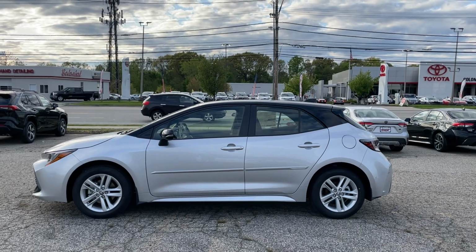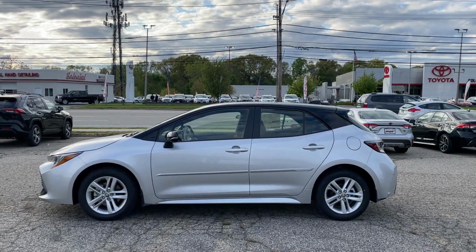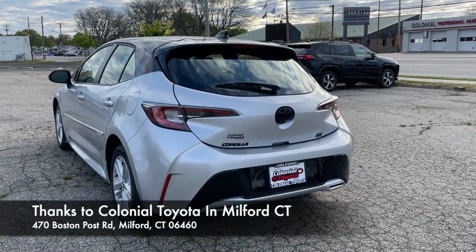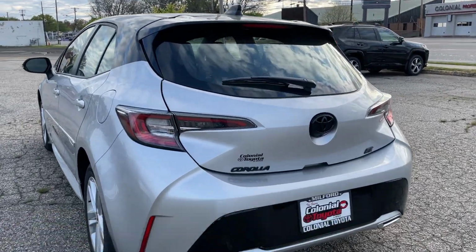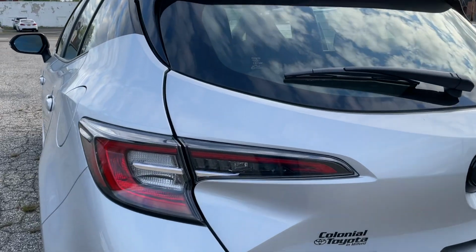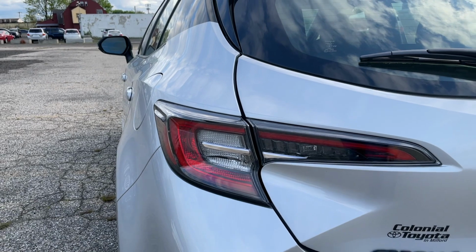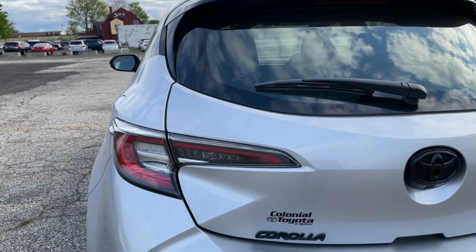Let's go ahead and move to the back of this Corolla, and I'll show you how it looks from the back. Here is the back of this hatch, and the tail lights have the same exact design as the headlights. Basically, they're nice and slim right here, and they get big on the outer part.